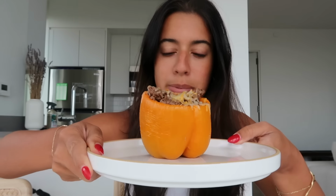The melted cheese on top is just... I've only made stuffed peppers one other time. You guys might remember it. And I really burnt the pepper when I did it, but I actually like charred peppers. So this time I actually didn't burn it, but I'm sure it's gonna taste delicious. Kind of comes apart when you're gonna eat it, but oh yeah, so delicious.